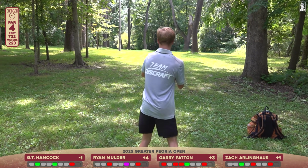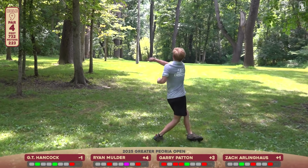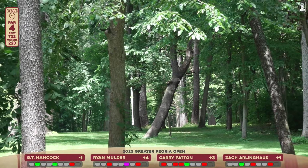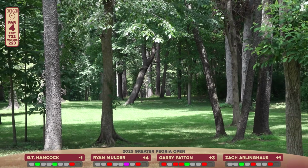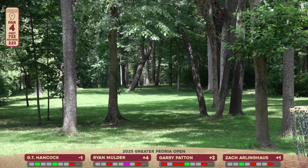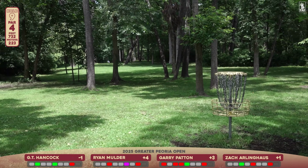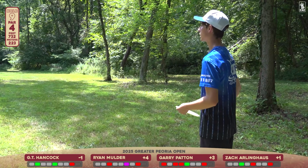Okay, Zach. He does get the advantage of being able to turn this over. Maybe a little too much, a little too high, I think, but he's getting through quite a bit. Yeah, not a bad shot. Going to leave himself a little short, but easy up and down for par. Not upset with that on this hole.